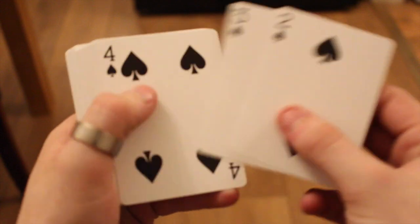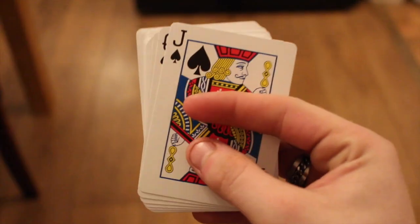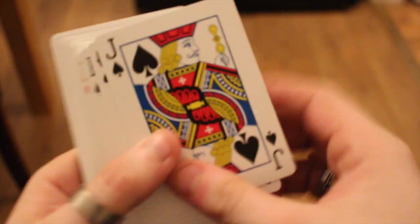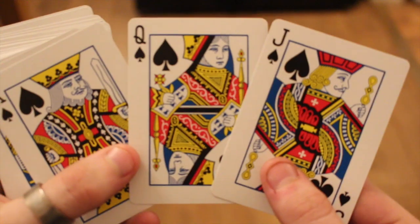You move on and you can see it has the rest of the pips, and now these are just standard bicycles, so you're probably just used to these, but they're just standard bicycles the whole way through, nothing different. And even when you get to the royalty, they haven't changed massively. It's just the standard Jack, Queen, King with the colouring of the yellow, the red and the blue. It's just standard royalty, nothing there to actually make it stand out in my opinion.